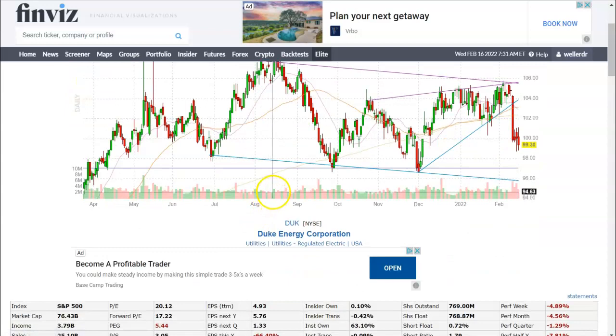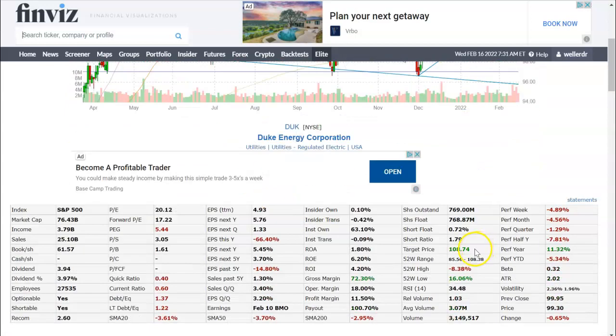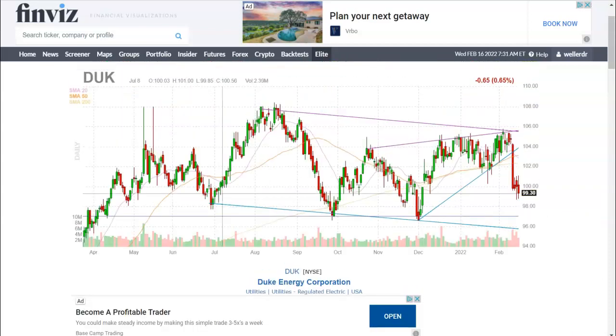Trading at 99, 108 is the target price. Optionable, and it's a hold rating and profitable. It's a number 9 ranking from TipRanks. Look at that chart one more time. Swing, swing, swing, swing. You know, it's not off my list, but let's look at another chart.